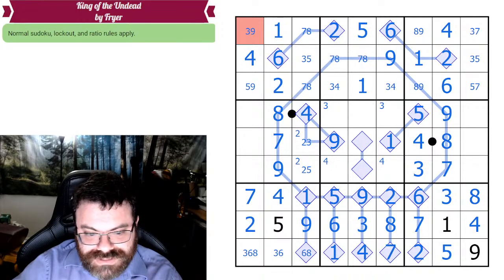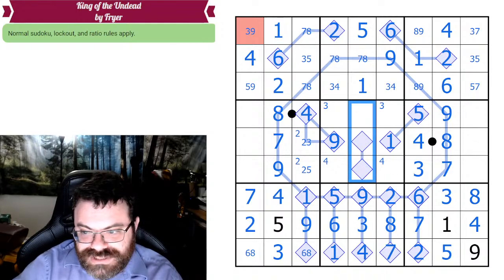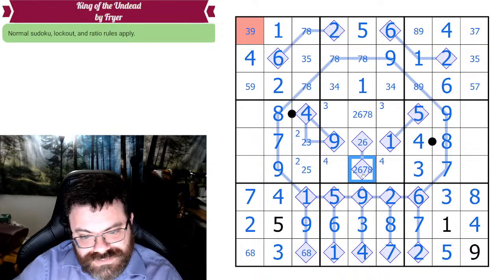This 6 is down, that's a 3. That's not a 3. I'm tempted to do this column. I think I should. 2, 6, 7, 8 looks like. That's not 7 or 8. I think this could be any of those, not a 7. The line doesn't actually help.